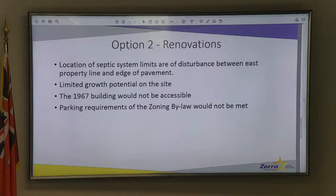Some of the impediments on the site: the septic system is located just outside the office to the north. There's a grassed area where the tank, or where the field bed, is located, so we are quite limited on the site. The 1967 building would still not be accessible. We would also not meet the parking requirements of the zoning bylaw. We would be deficient by about 15 spots.